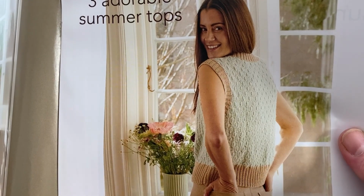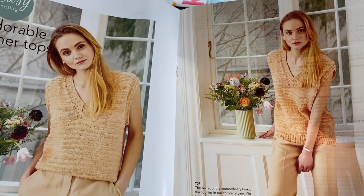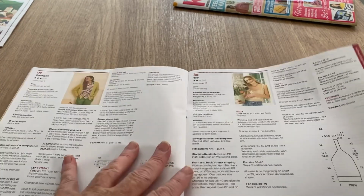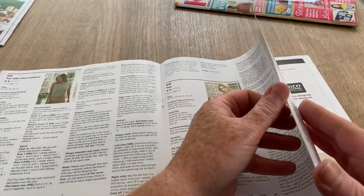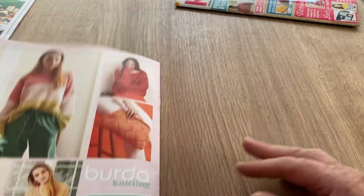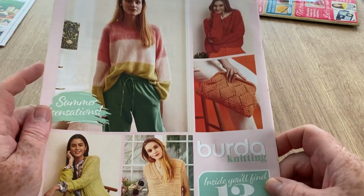You see, it's kind of got a cable-ish look about it. And this one, that's another nice one. I couldn't wear them though, because I can't do sleeveless. And there's all the details of how to make the cardigans and the tops. So now we've got all the how-to pages, all the patterns, so we can move on. And then at the end, just another picture of them all. So that was 13 different projects. Actually not a bad little booklet, really.